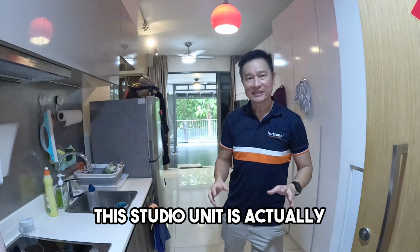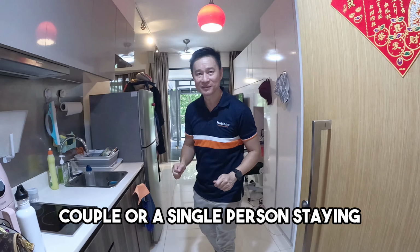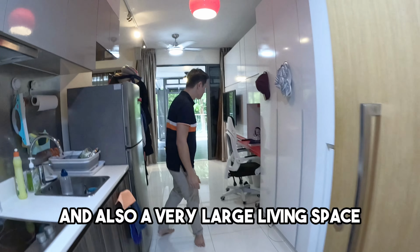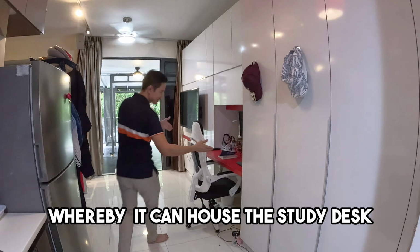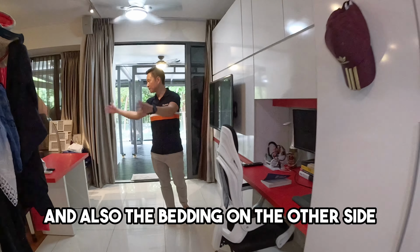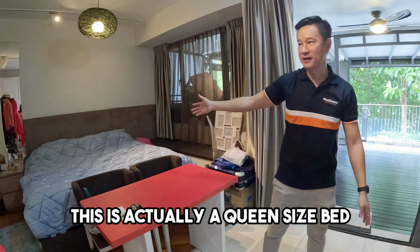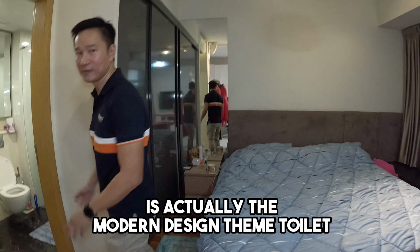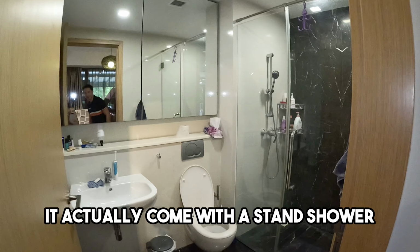This studio unit is actually quite a sizable unit, whereby it's suitable for couple or a single person stay. It comes with an open concept kitchenette and also a fairly large living space whereby you can house a study desk and also the bedding on the other side. This is actually a queen size bed, and tucked at this corner is actually the modern design theme toilet. It actually comes with a stand shower as well.